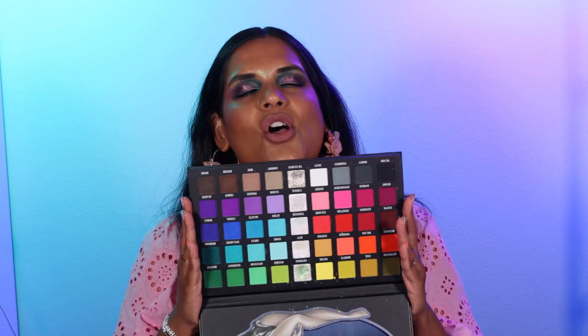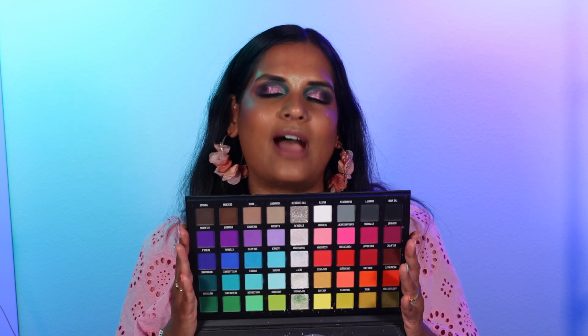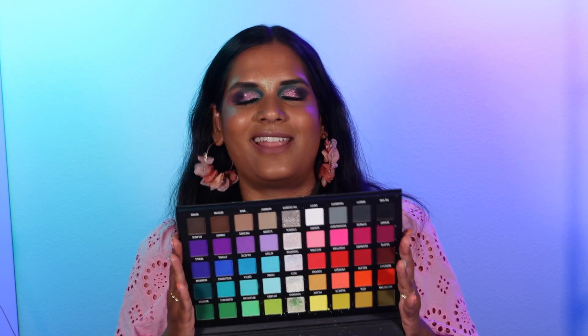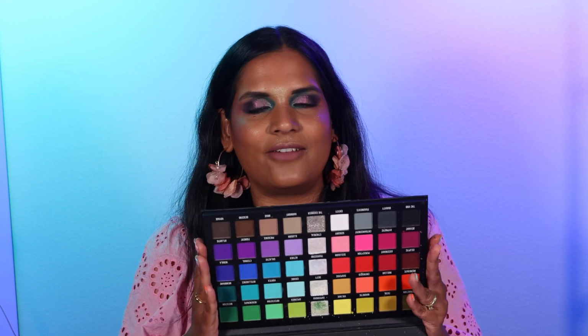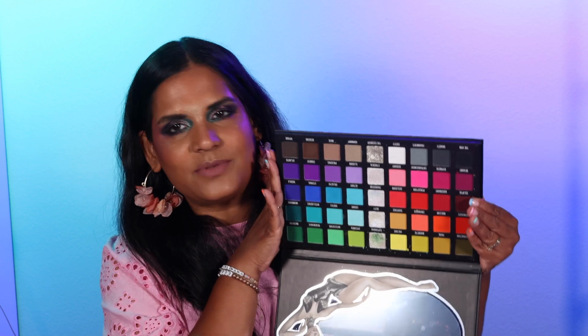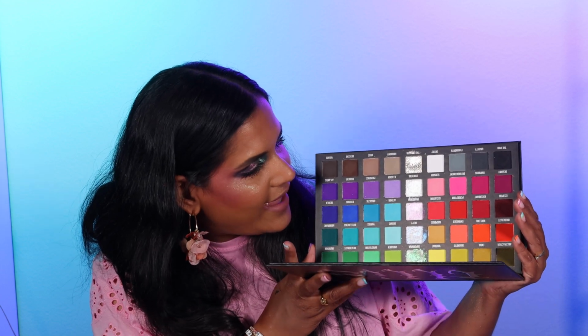This formula, so good. You probably don't need to buy another palette if you have this one, but really that's never true, because if you love eyeshadow palettes as much as I do, you can never have enough of them. This is absolutely stunning. I love it so much. The quality is everything. And yeah, it's the Ellis palette with Blend Bunny.